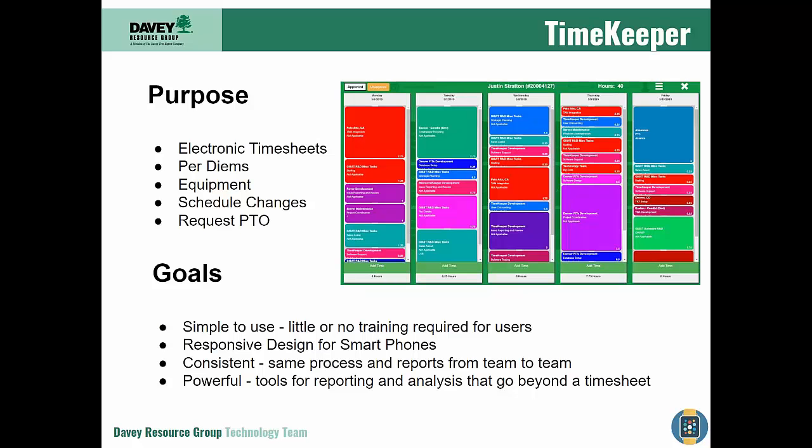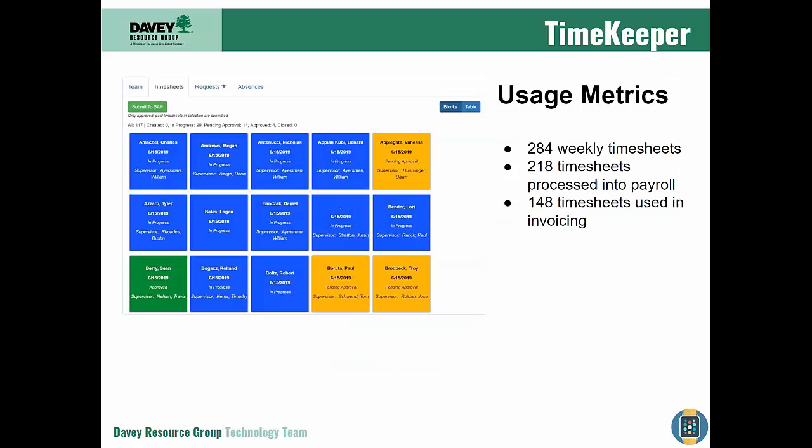We wanted a consistent process, same process and reports from team to team. So no more of this out in the Wild West, everyone kind of home-brewing their own solutions. And then finally, we want it to be powerful. Tools for reporting and analysis that go well beyond just a timesheet.